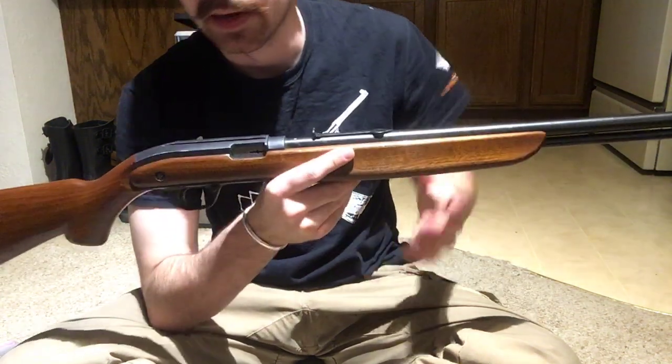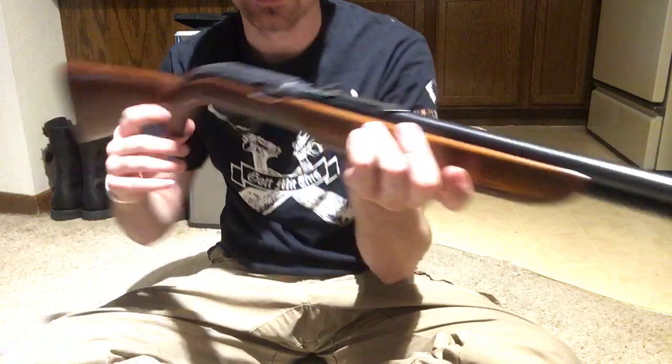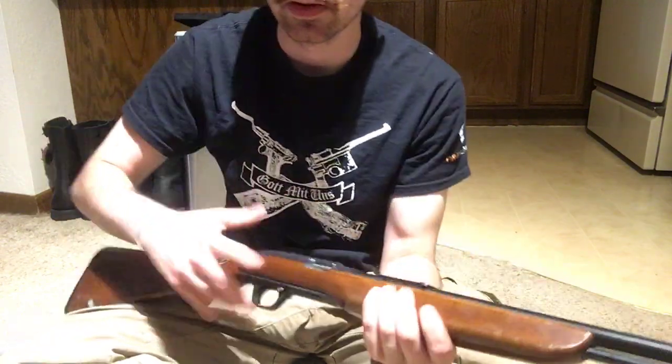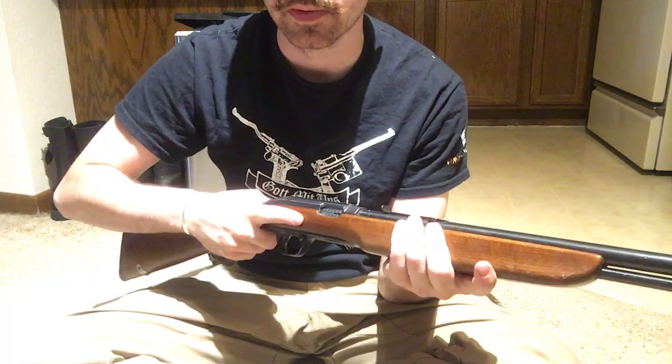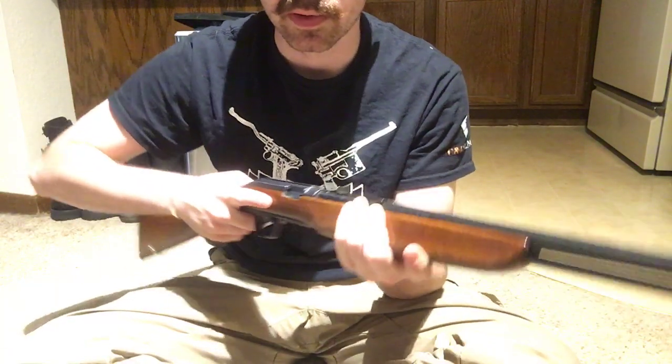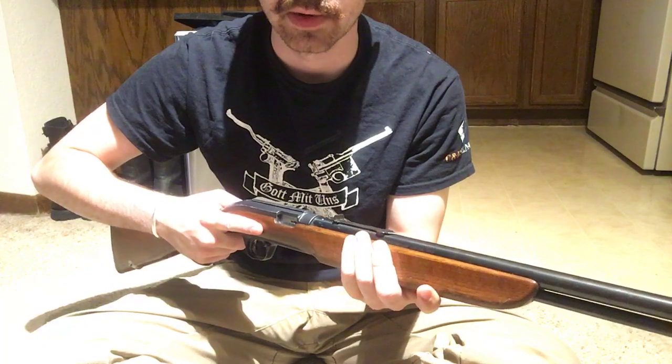But here it is, and it's actually very comfortable and very easy to point, especially if you're somebody like me who has relatively small hands. This is a very comfortable rifle to hold, and a very comfortable rifle to move around with and operate.